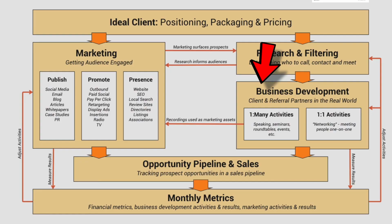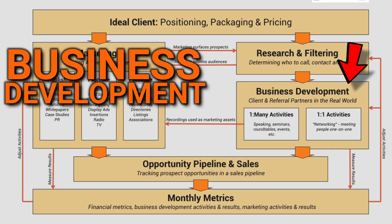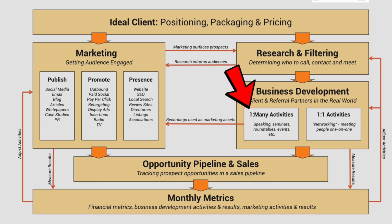business development. So on the marketing side, we've talked about getting the audience interested and putting things out into the world, whether that is organically or paid media. On the right side, we have something that's very different. It's business development. Business development is a whole other realm in which you can get prospective customers to engage with you. So you'll see two boxes in there, one-to-many activities and one-to-one activities.